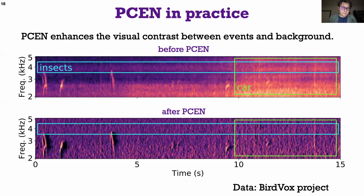Now here is what PCEN does in practice to a real-world recording of bird sounds taken from the BirdVox-full-night dataset. On top, we see the log-mel spectrogram of the acoustic scene showing 2 sources of noise: insect stridulation around 4 kilohertz, plus a passing car between 10 and 15 seconds. Applying PCEN to this time-frequency representation reduces the influence of these 2 sources while enhancing the saliency of transient events of interest, in this case, avian flight calls, passerines.